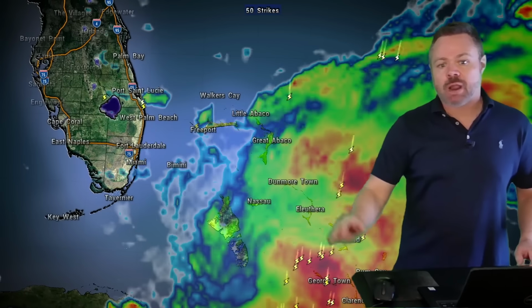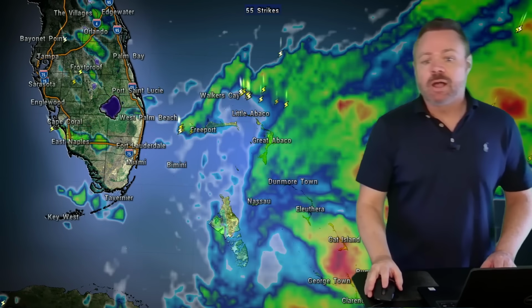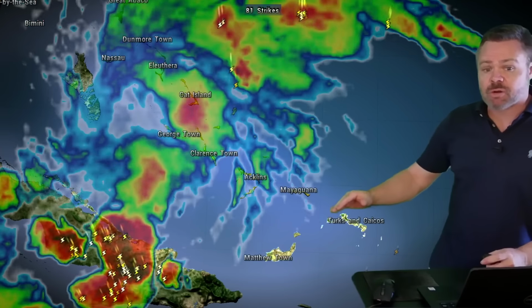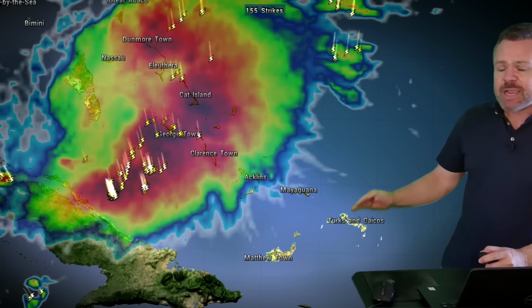We've had a couple of showers and storms up on the northwest side of the Bahamas, at least over the last couple of hours. Nothing extremely outrageous. And then a few more storms for the far southeast Bahamas towards the Acklins and the Turks and Caicos.